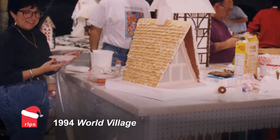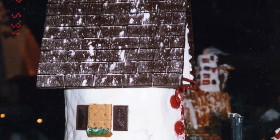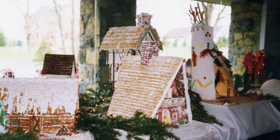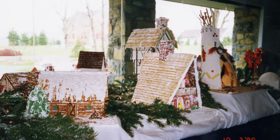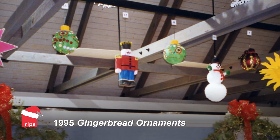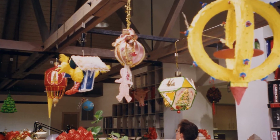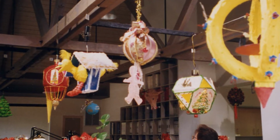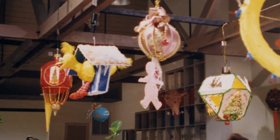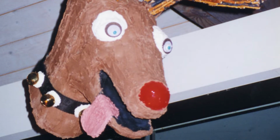After our first hiatus in 1993, things turned whimsical in 1994 with a village full of unique architect-favorite buildings, such as a carousel, elephant, and lighthouse, all made of gingerbread and decorated with icing and candy. In 1995, the creations took to the air again, with gingerbread ornaments hanging from the rafters. These weren't simply small, flat ornaments on a tree. If you visited that year, you would have seen foot-tall, three-dimensional homages to Big Bird, Santa and his sleigh circling the earth, and Rudolph, just to name a few.